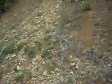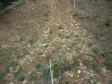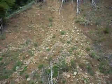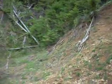This spot I chose to do a little bit of digging because it kind of stops right here. There's a nice little draw. I don't know if it's really a draw, but the hill's kind of eroding away right there. And there's another gulch that starts right there. And it actually kind of stops right here. You can see there's a lot of round rock laying around all over.